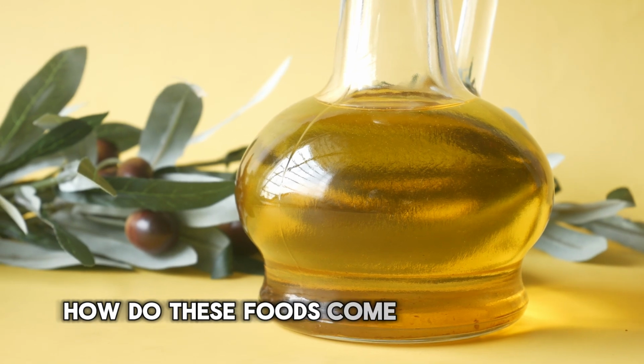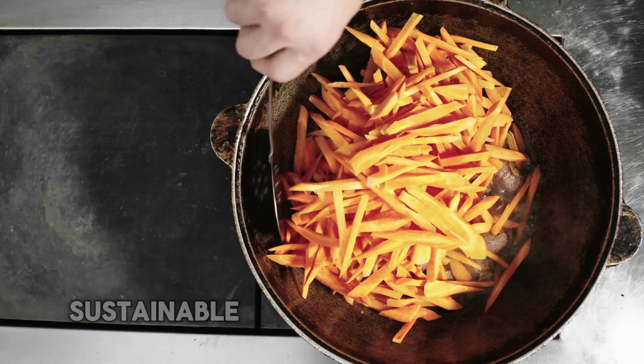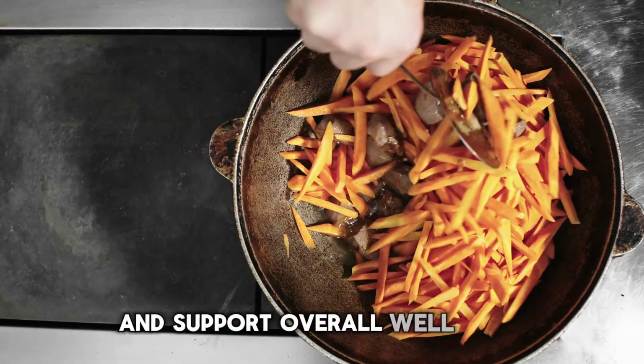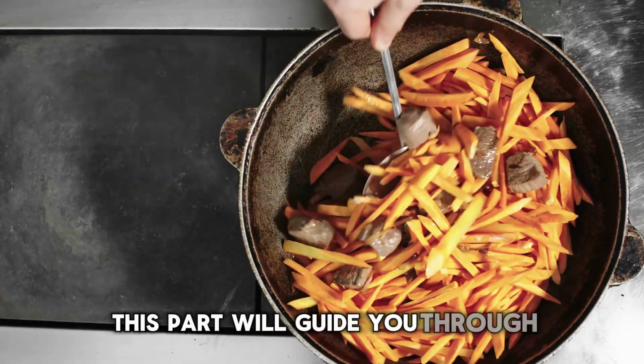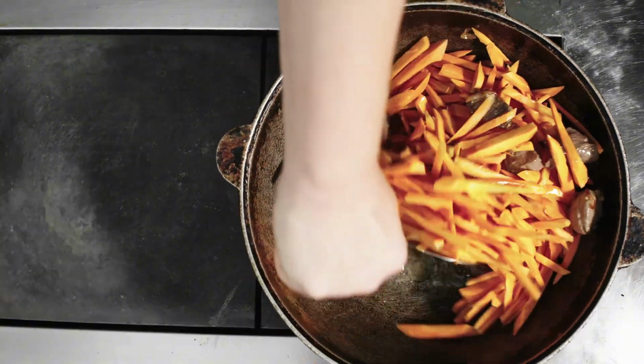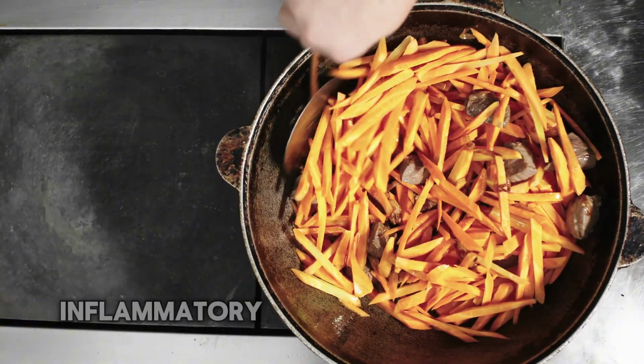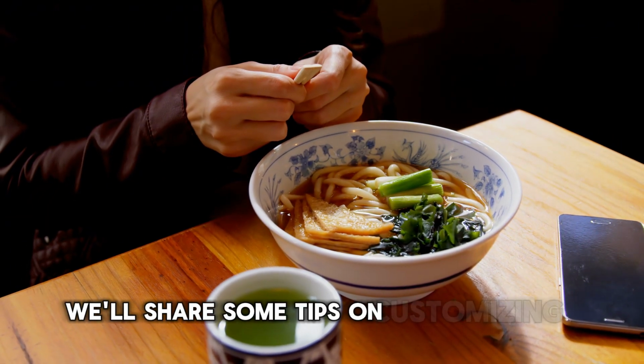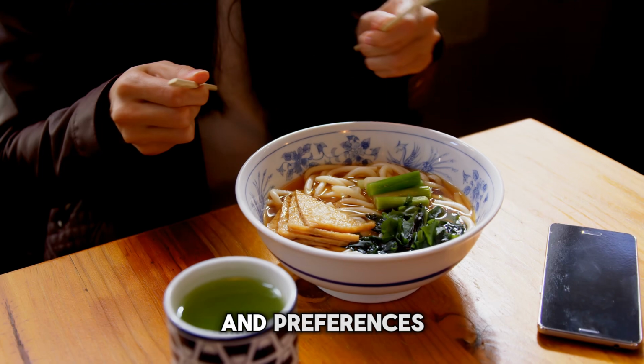How do these foods come together in a practical, sustainable way to help you manage arthritis symptoms and support overall well-being? This part will guide you through combining these powerful ingredients into an easy, anti-inflammatory meal strategy that you can follow daily. Plus, we'll share some tips on customizing it to your needs and preferences.